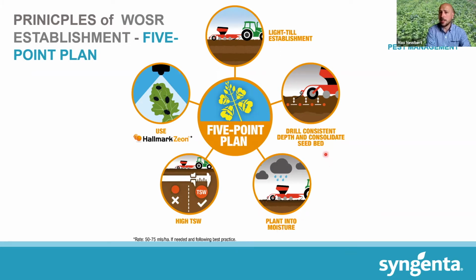Next to that is consistent depth, and vigorous seed as well. I'll come on to the 1,000 seed weight in a second, but consistent depth will make germination happen very evenly, which will reduce the chances of uneven germination and cabbage stem flea beetle coming along and taking off a few plants at a time. Talked about moisture.